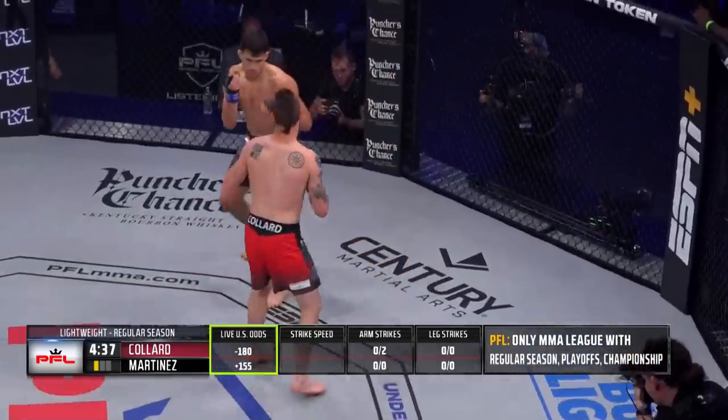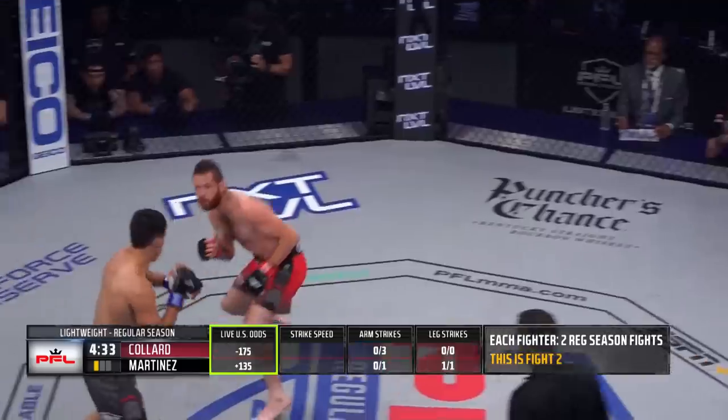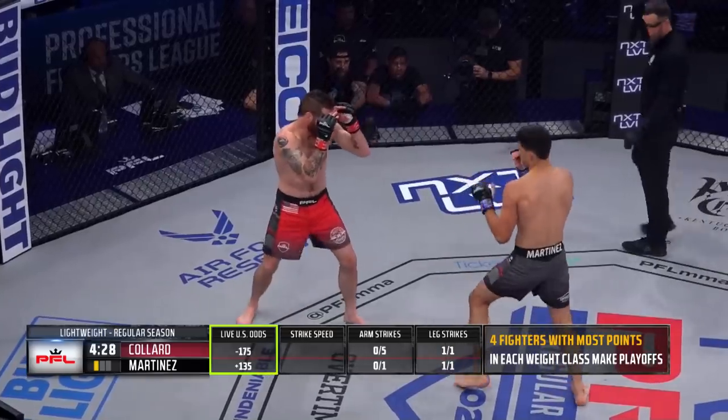Big leg kick there from Alexander Martinez. Collard responds in kind. Trademark blitzing attacks there from Collard. He likes to step through on those combinations.